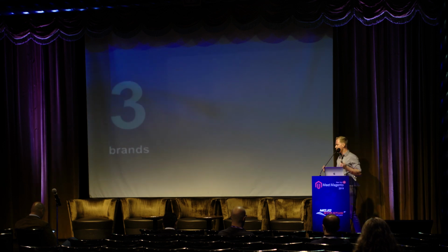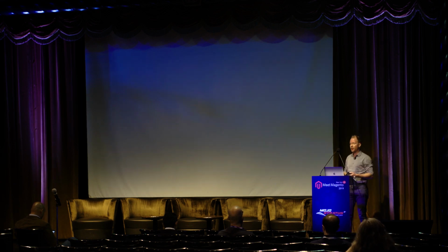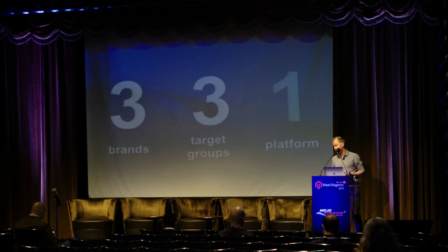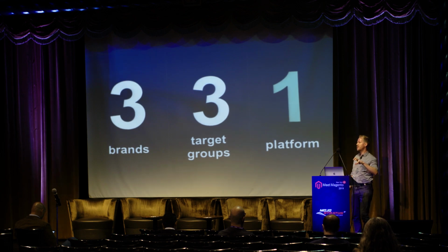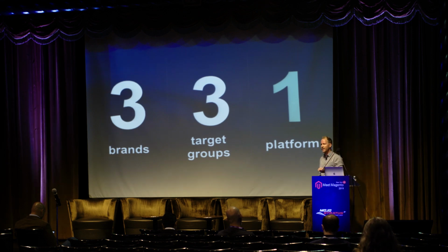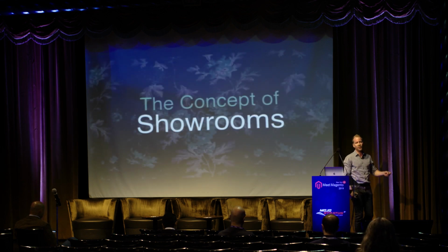So the challenge was bringing 3 brands with 3 target groups, like B2C, B2B, and in-store digital touchpoints, together to one platform. To give you a little background on the concrete requirements they had, you have to understand how ordering is normally done at a manufacturer or at a fashion manufacturer. It doesn't matter if it's shoes or apparel. They normally always have the same production cycles and always the same B2B ordering process. And this follows the concept of showrooms.